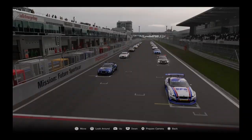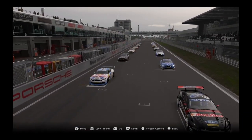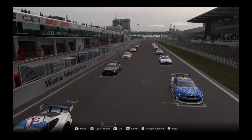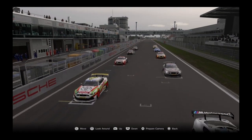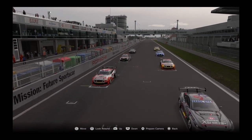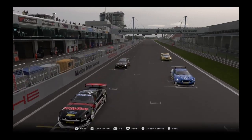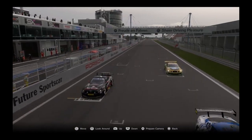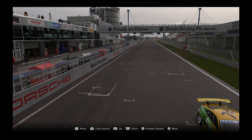Alright guys, we're back here at GTC Touring Cars. If you're taking a grid walk here, this is race 2. We lost the race 1 video, and what a race we had there. As you can see, it's overcast, it's gentle on the tires, and it's going to be a hell of a race. So let's see what happens if we did the grid walk there.